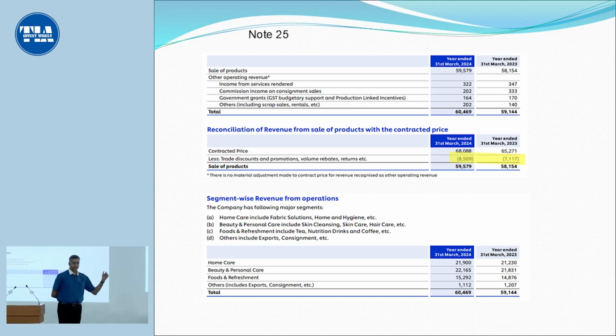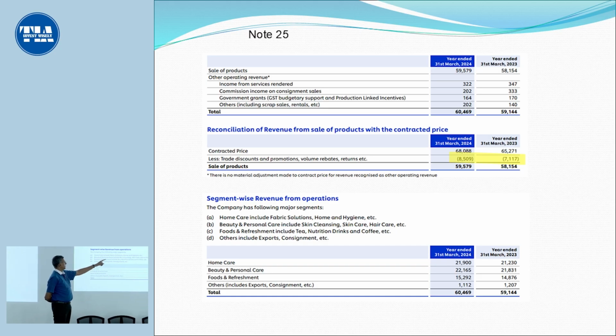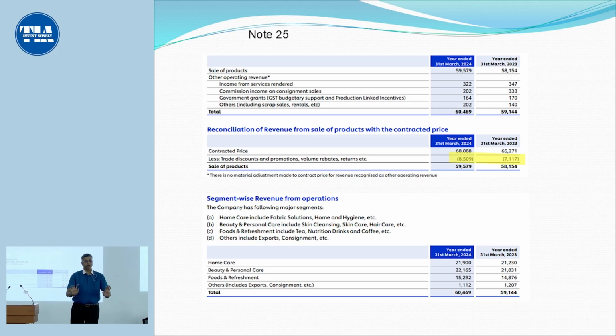So every number, every increase and decrease has a story behind it. By asking questions, you will have to figure it out. Trade discounts, promotions, volume rebates, returns, etc. It has increased, and that increase is actually higher than the increase in contracted price. Agree? Which means they are pushing the products by giving huge discounts and rebates.